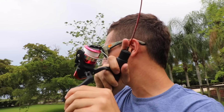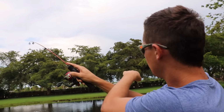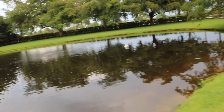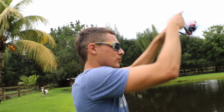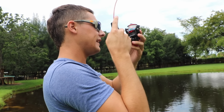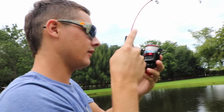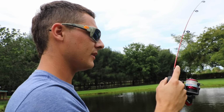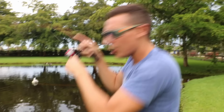Jeez. So as you guys can see, we're using the mini rod. There's a duck over there. I don't want him to get there. There he goes. Do you know where it is yet? Yeah, he's right there. Oh my god, he got me on the piling. There's a piling down there. Oh no. Come on. Yeah, I got him off the rocks.